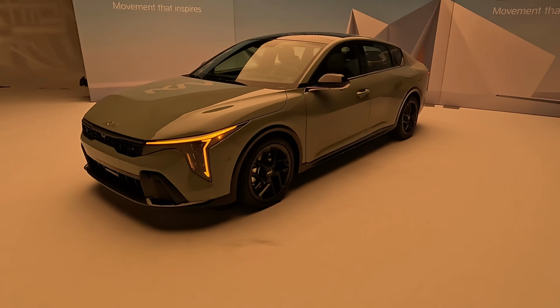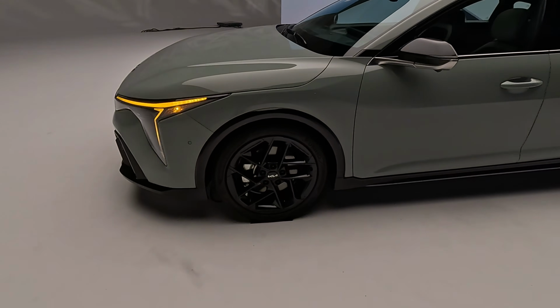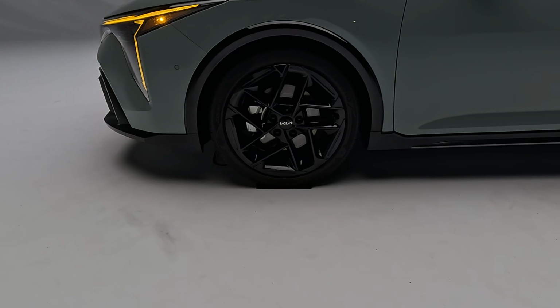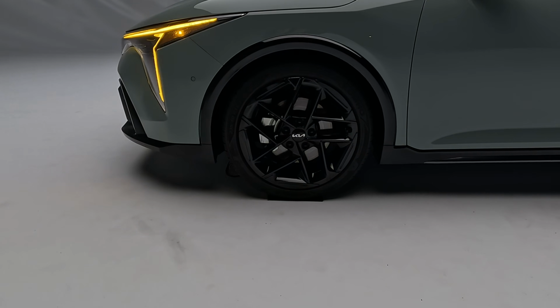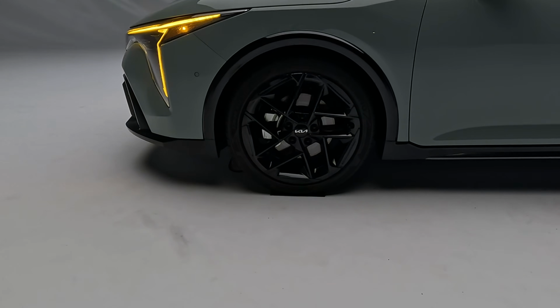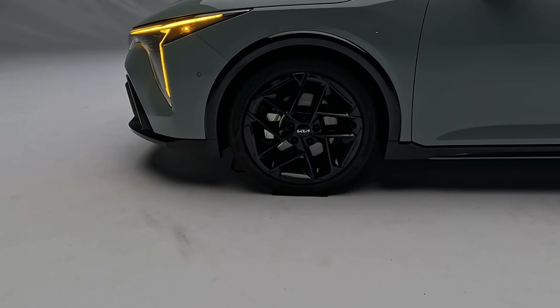As we come around to the side, this new wheel design was not shown off to us in New York. It's on the GT Line Turbo models. It is a black design. You can see they are wrapped in 235/40 R18-inch Kumho Majesty tires, and a very nice sporty design. We do have disc brakes all the way around, hiding back behind them.